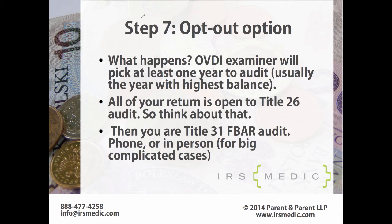Now, at the same time the Title 26 audit's going on, the examiner will also do a Title 31 FBAR audit. And this is where they're going to ask you, why didn't you file an FBAR? And the job of an attorney or representative is to minimize any bad facts and maximize the reasons why you didn't know and have that explanation for them.